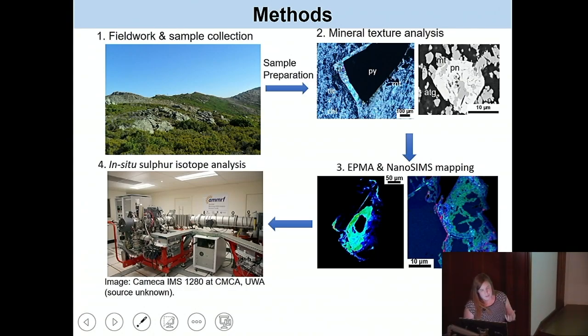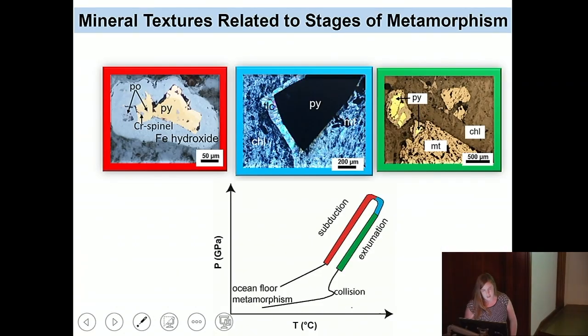In terms of the methods, in the same way as I mentioned before, we did detailed mineral texture analysis, but after that we looked at the zonation in individual grains using electron probe microanalysis and NanoSIMS mapping prior to in situ sulfur isotope analysis. This was carried out on the CAMECA IMS 1280 at the University of Western Australia. The in-house standards of VMSO pentlandite and Sierra pyrite were used.